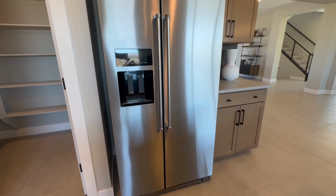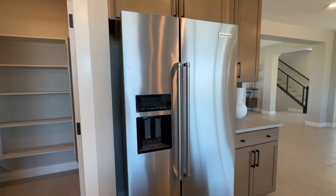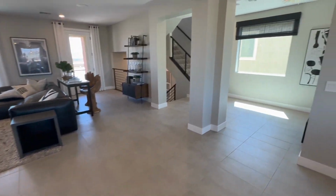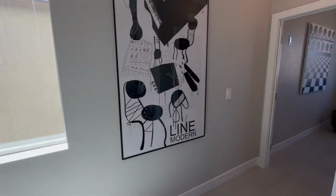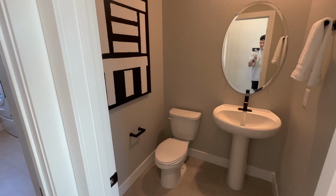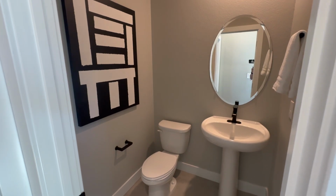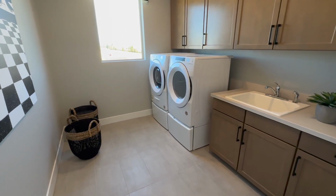Here's a refrigerator. We do have appliance packages as well. Of course, that's subject to change depending on availability, supply. But at the time of recording this video, they do. It's important to inquire to your agent, call D.R. Horton, call me, because things are constantly changing, right? Whether you view this video the day I upload it or a few years later, things are always subject to change.